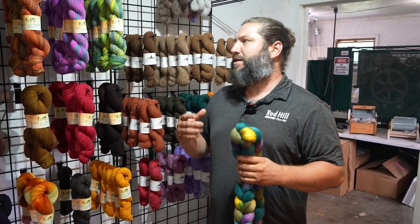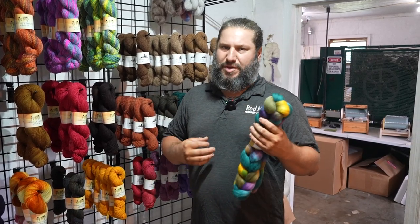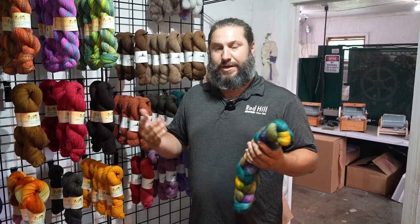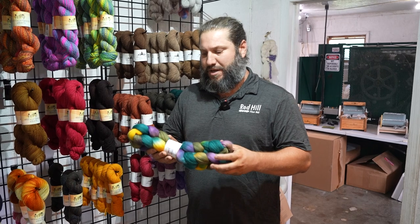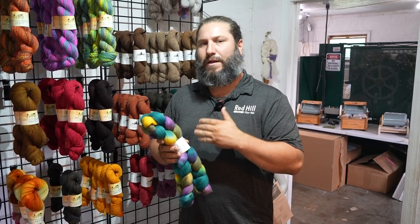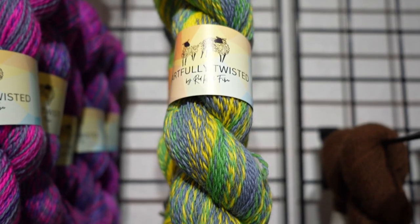Our new line is our Artfully Twisted by Red Hill Fiber. We kind of have that self-striping idea. It's kind of trending right now. So kind of how we get that is we dye the wool, our roving. So we'll dye it all out and then we'll draft it and then we'll spin it up. So that always repeats and we get a nice repeating colorway.